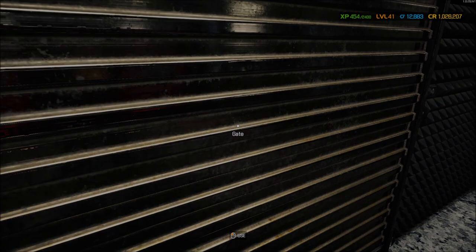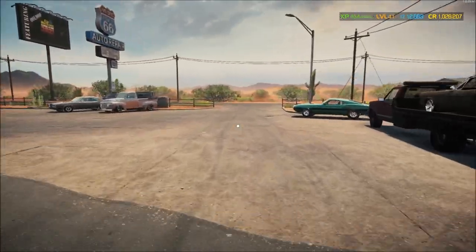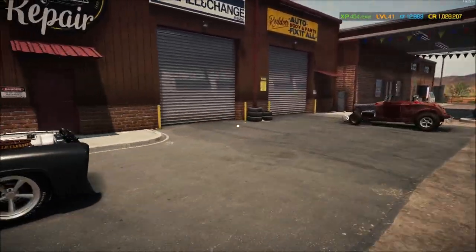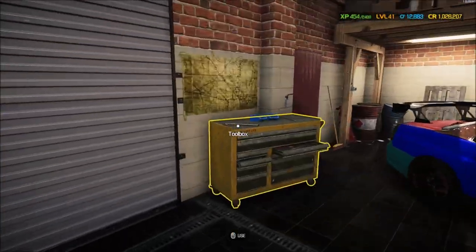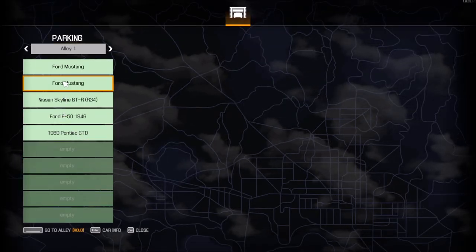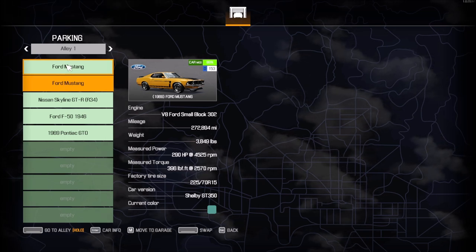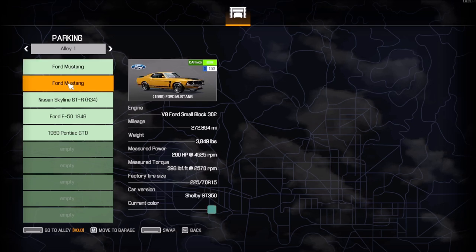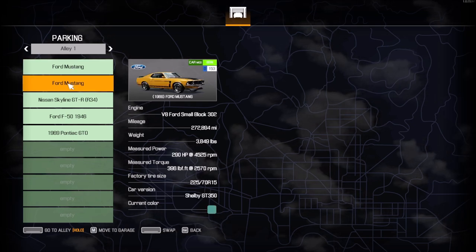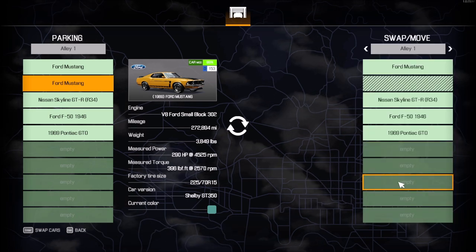And if we go out here to the parking, that's where it's going to sit. But I want to bring it over to another spot. I want to bring it over here. So let's go in and take a look at my parking area here. Parking. So my Ford Mustang here. No, it's this one. Nope. Yeah, this one right here. This is going to get swapped to that area.